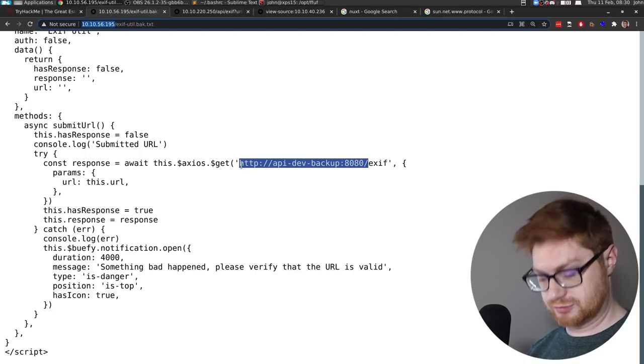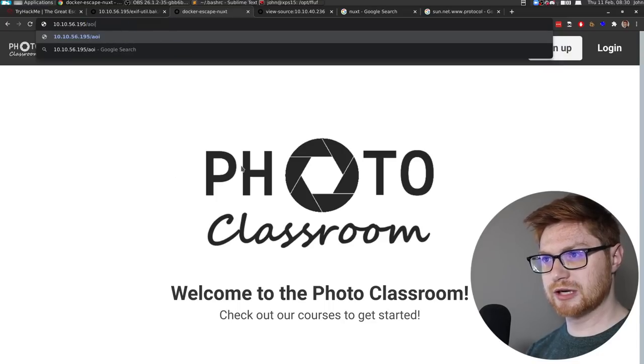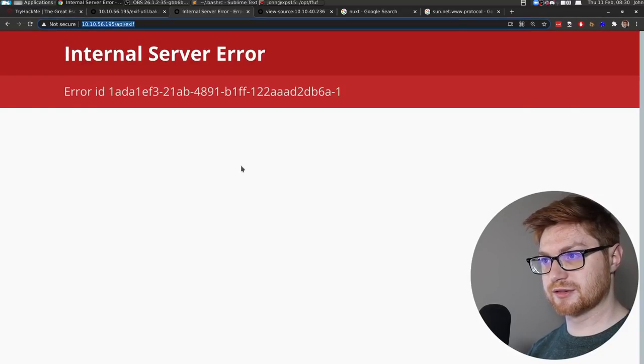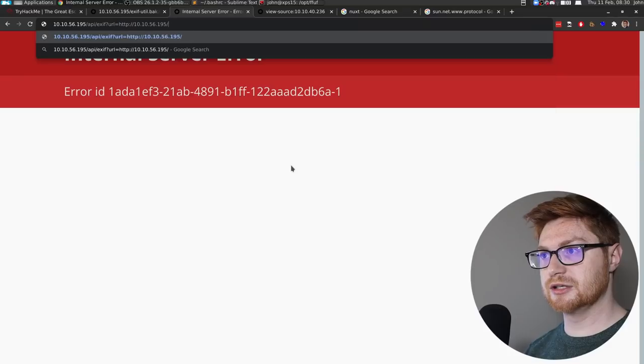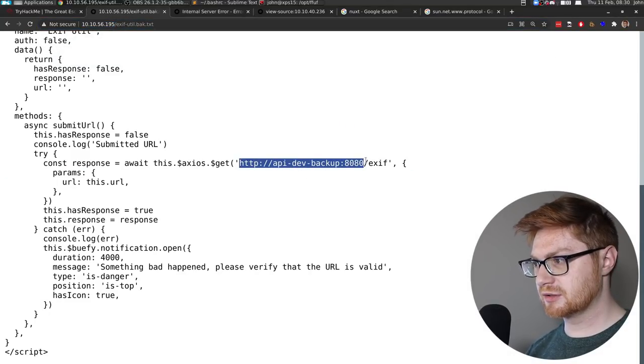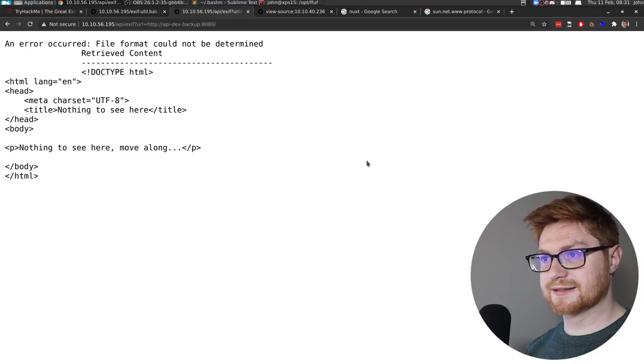So we want to go to this page, and we were going to API/exif, and that gets our internal server error, but we need to supply a link. So URL can equal this. Paste that in. And that gets the nothing to see here, move along HTML.